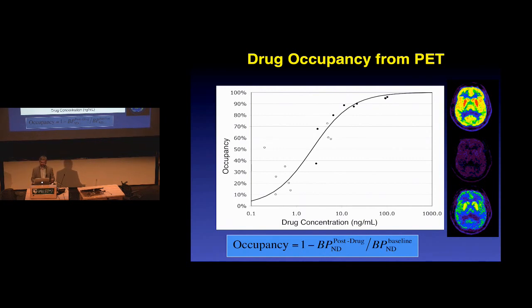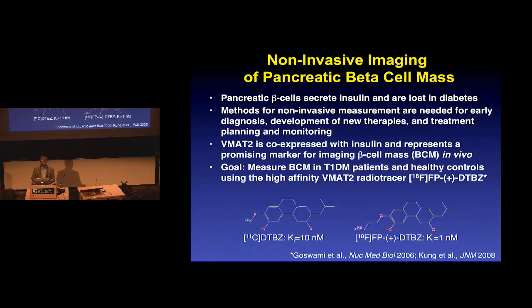All right, so let me change gears a little bit. Let me drop below the neck and drop down to the pancreas.